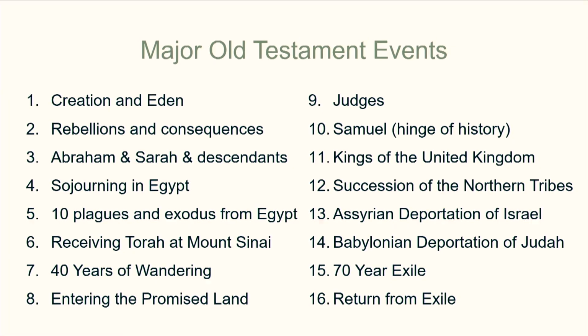So the backbone of the Old Testament is the history part in the beginning. We're going to look at, just briefly, obviously we can't cover everything that happens in this chunk of the Bible. We're going to cover some major Old Testament events. And it's important that you get an overall timeline. So let me just go through this rather briefly. Each one of these things could be a teaching in itself, I'm sure.